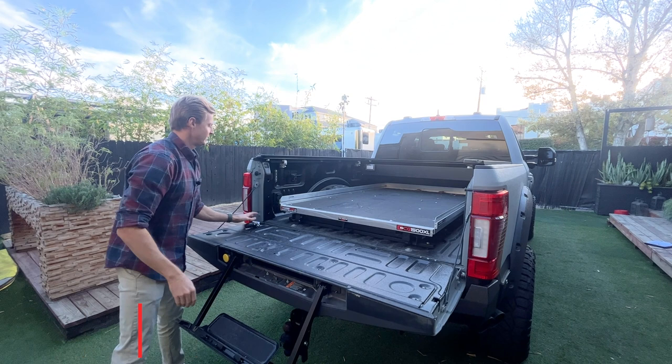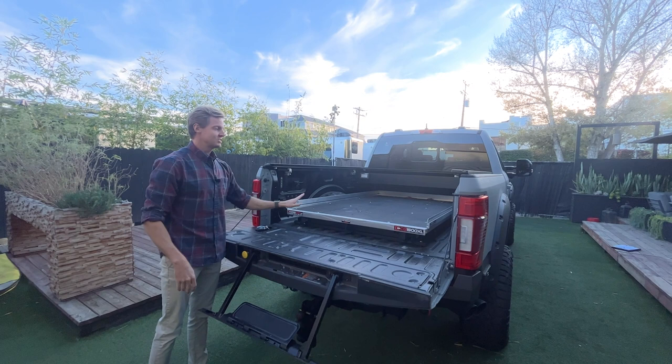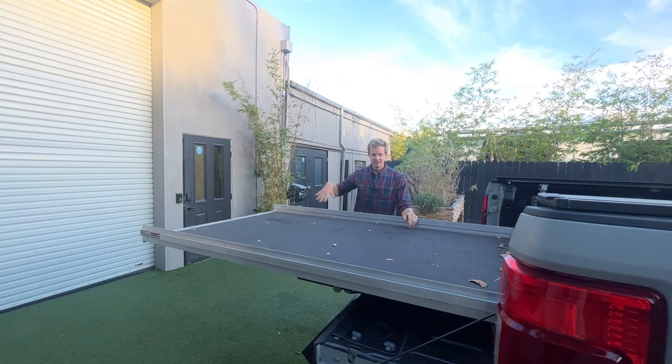Now, one of the great features in addition to that, let's close this guy, is a bed slide. A cargo bed slide is a really great feature, because if you've got a bunch of gear in there and it's all the way back there, it's difficult to reach. Unless you've got this, of course, you can take out the railing, drop this little step, climb up there and walk over all your stuff to access that. Now, this is a 1,500 pound bed slide. It's that easy. So you can put 1,500 pounds of gear in here, and you can easily access all your gear from all three sides.